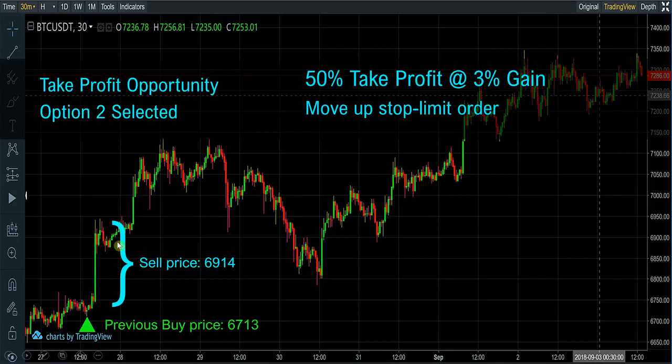With this one here, our take profit point would be 69.14, which is a range of 201, but because we're only taking 50% on 1 BTC, it would be $100. All of my amounts are going to be calculated as if we bought 1 BTC at the very beginning of the week.